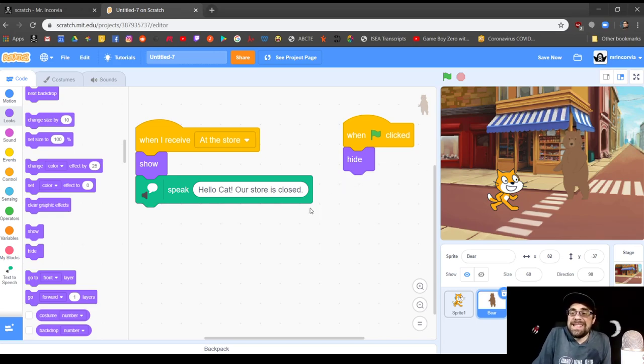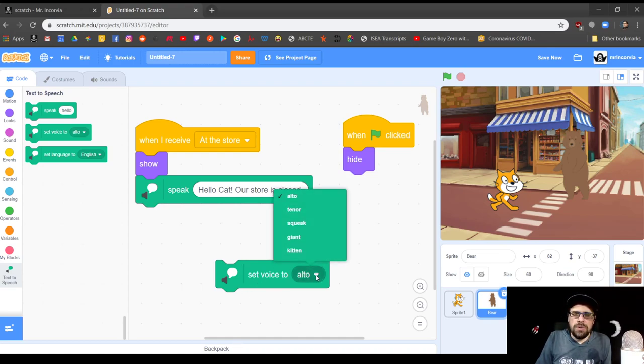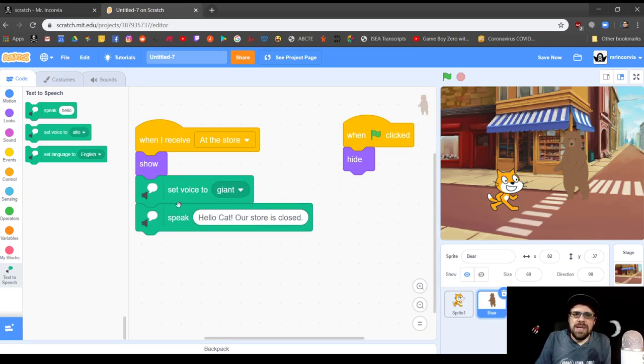Okay, so the bear shows up and he says, "Hello, cat, our store is closed." But the problem is that he has the same voice as the cat. We can't tell the difference. So let's change it. We're going to click on text to speech again. We're going to grab this set voice to block. And we're going to change it to, let's do giant, that really low gravelly voice that maybe a bear has, right? And we're going to put it before our speaking block.